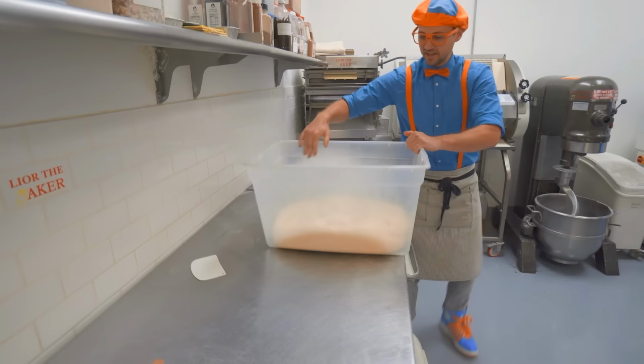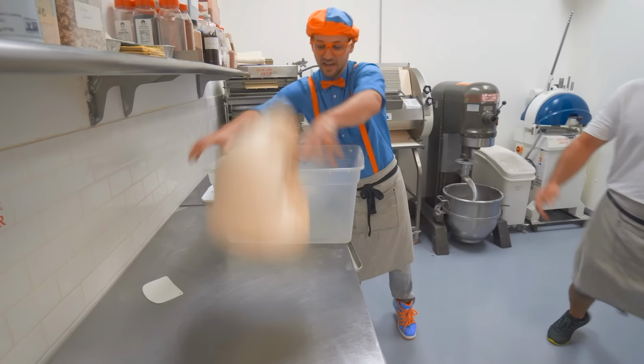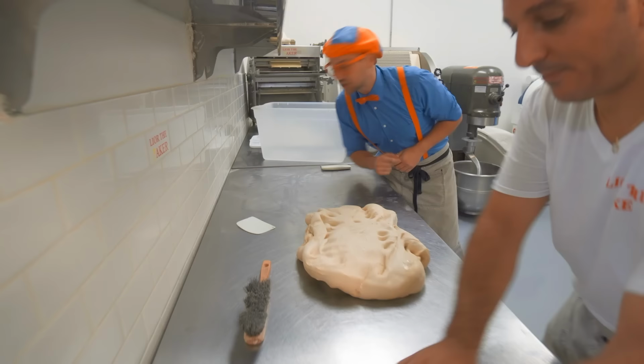So, it's ready. I'll take it out for you. Thank you, Blippi. You're welcome. Good job. Okay, now he's gonna cut it into small pieces. Watch him. I'll organize in the meantime.